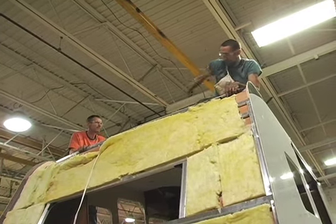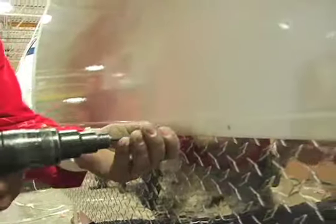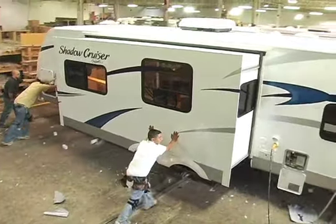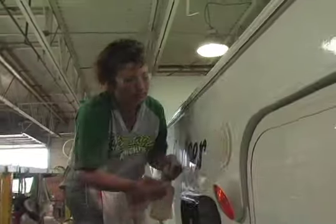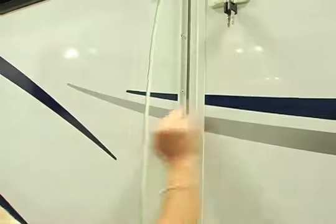Prior to the break, we saw just what went into building Cruiser RV's light and lightweight trailers, but there were a couple of operations left to do before each unit was ready to ship. The first being a complete cleaning, detailing, and inspection by some very sharp eyes and skillful hands.